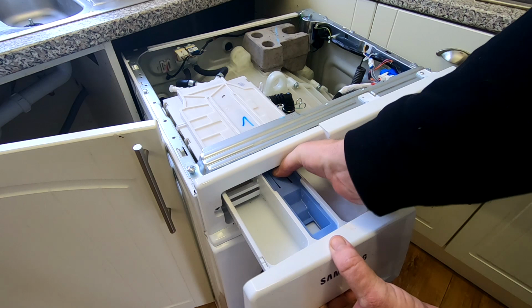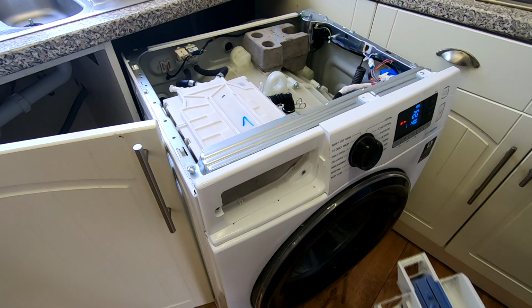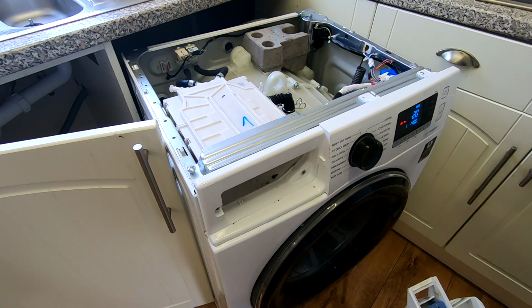Bit of water coming out because it is just filling up by the stomach drawer. So now we shouldn't see any water overfilling. A bit of dirt coming through, which is good to see. But that's going to continue doing that until that drum is full.